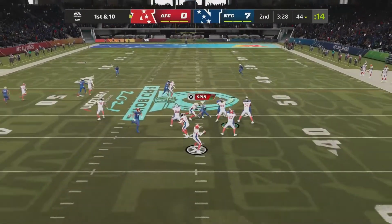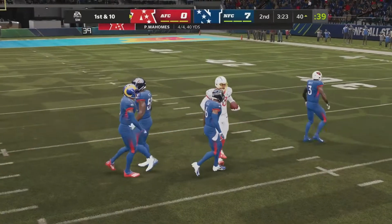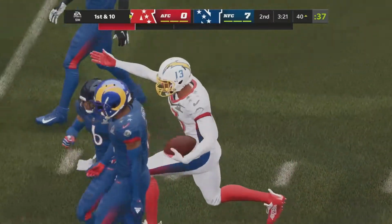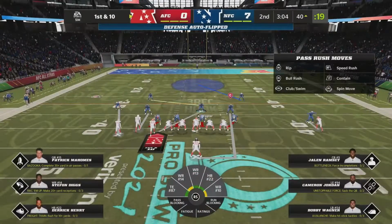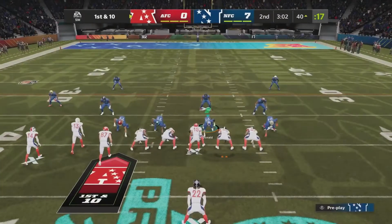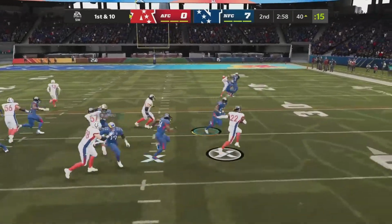They fake the give. Now Mahomes. And this is caught. First catch for Keenan Allen. And he's able to get this one down to the 40-yard line. So on the other side of the field now, it's 1st and 10 as they've got things rolling on this drive. Now a handoff to Henry.